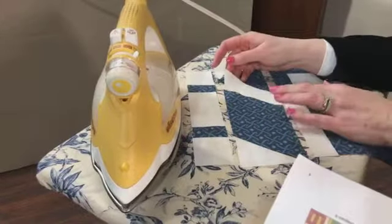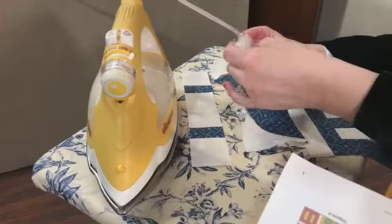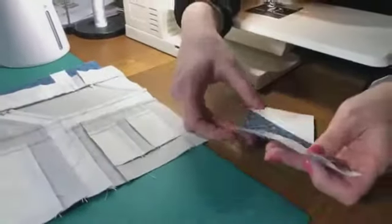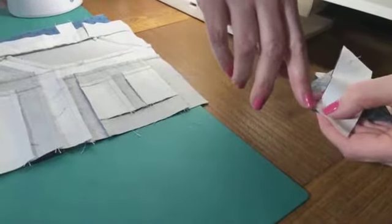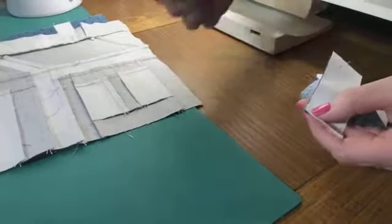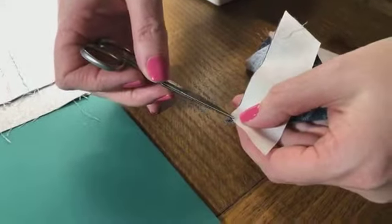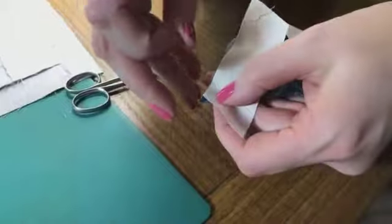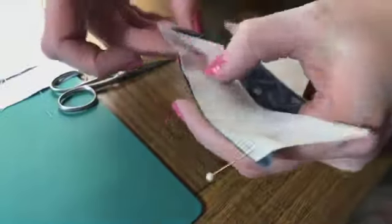Now the next thing I'm going to do is add the slanted piece on here, and I'm going to do the same thing that I did. Come on over here so we can see a little better. One of the things that I do with these slanted pieces is eyeball it. Let me grab my scissors so you can see. From this point out is about 1/4 of an inch, and that's where I'm going to start sewing. So I'm going to put my pin in there to hold it. I'm going to do the same thing on the other end.